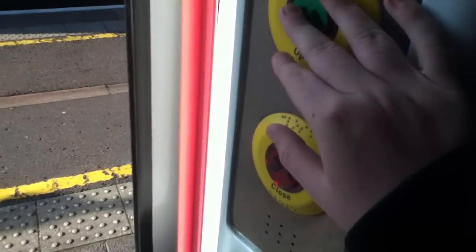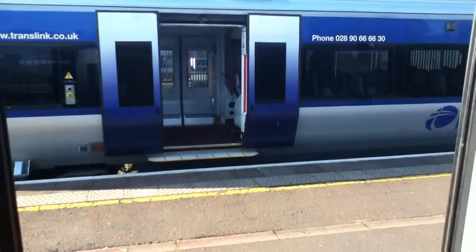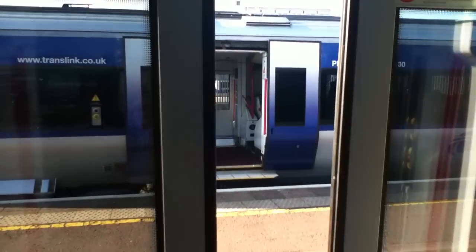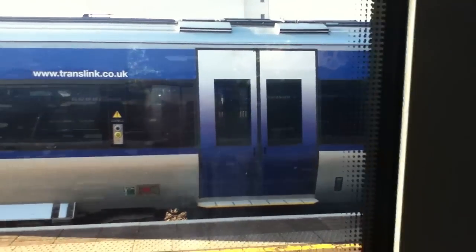Yes, this is all stopper. All change. That was me switching from 315, which was on a New Express, to the all stopper.